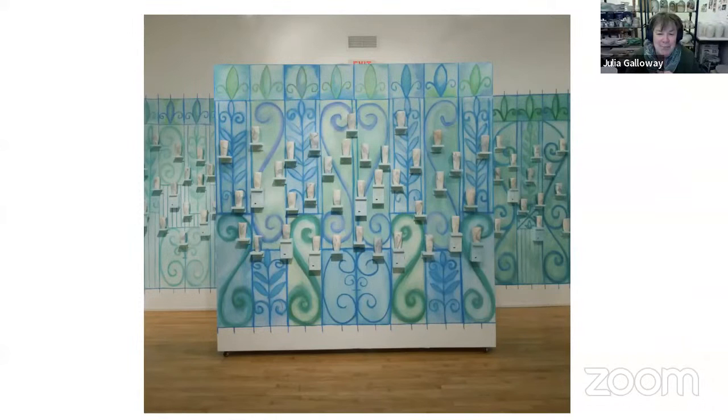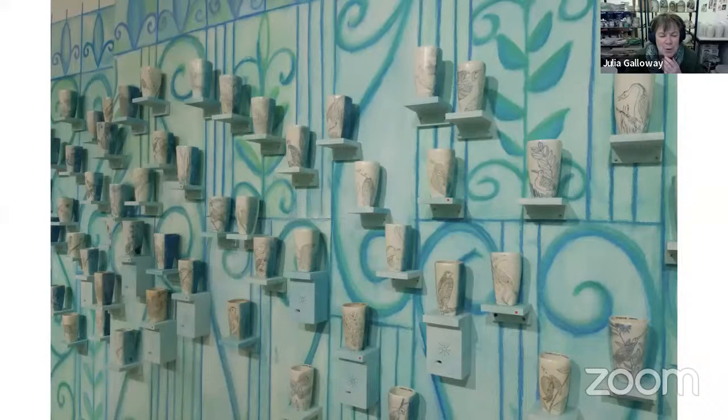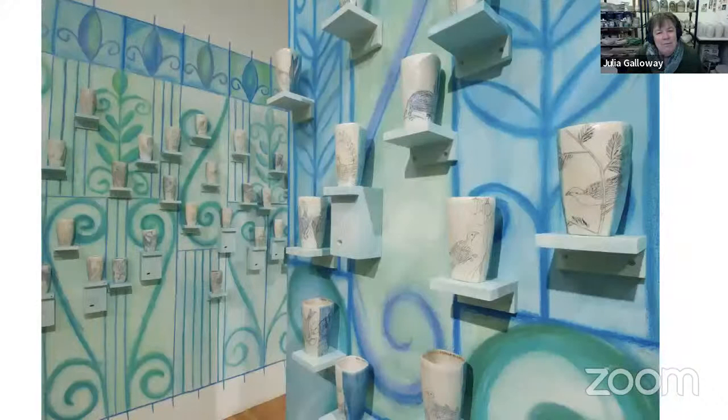And during this wild ruckus opening, with the kids running around and the parents trying to find the bird they love, taking the birds off the shelf and then trying to get it back on the right shelf, it was very hectic. But there were a couple of gals who came to see the show, and they looked at each cup very closely. They were there for about an hour. I was kind of amazed.